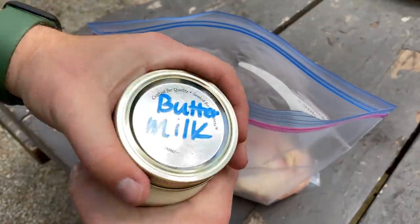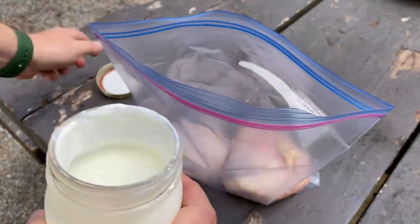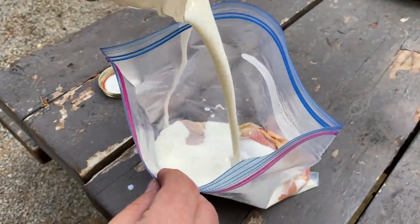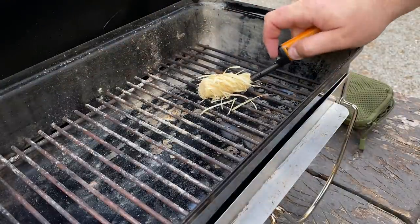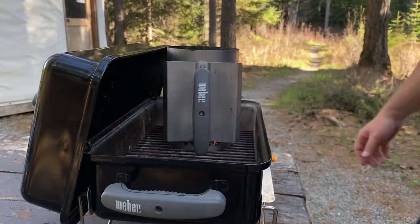Tonight, we're gonna have some barbecue chicken, and it's gonna be so good. All right, we'll let that marinate for a little bit, and then we'll start up the barbecue. Woo, yeah. Ah, back to my roots. I love the barbecue.